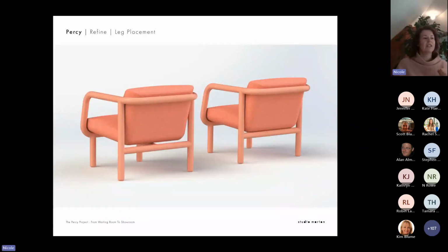One of the first things that we wanted to do once we came back and were refining this chair for NaughtOne was closing up the gap at the back of the chair, which had opened up during the prototyping phase. And we agreed that it looks much better with it closed back. So that was just a matter of moving the leg up a little bit to close that gap.